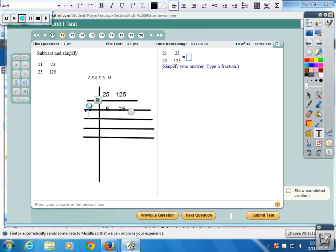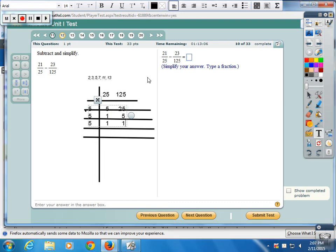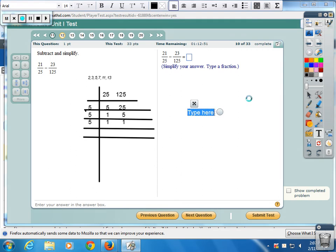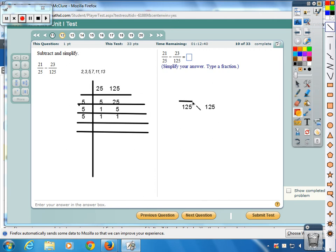And then 5 again will give us a 1 and a 5. And then 5 again gives us a 1 and a 1. So 125 is our answer. There we go. So we take our handy dandy and we put 125 there, and 125 there. And we take our handy dandy line maker and we put a line here, and a line there.